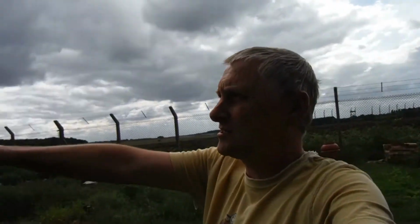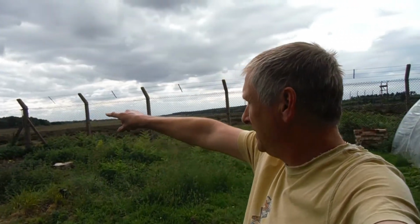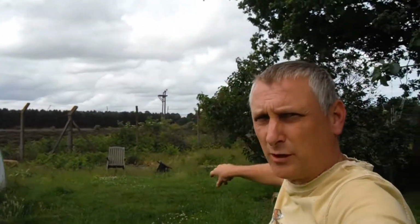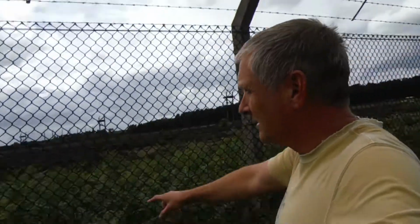and on 3 sides our plot is within the MOD, the Ministry of Defence, which is what the high fencing is all the way around the property. We're surrounded by the Ministry of Defence. If we go over to here, just over there, that's where the runway is. So that's how I managed to capture all my footage of the helicopters and the Chinooks and all things like that.